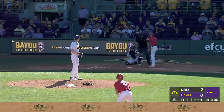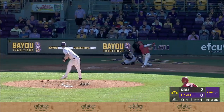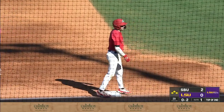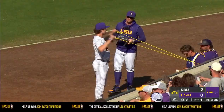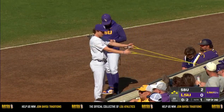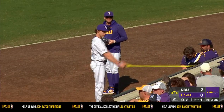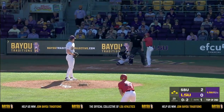Bases loaded, 1 out, 2-0, Stony Brook leading. Hurd's 0-1 pitch. Got him to chase, swing and a miss. Gets ahead, 0-2. That's a quality pitch. Nothing Fox would be able to do with that pitch. Now it's got to be a non-hittable pitch. This ball's got to be up in the zone at 95, 96, or bury the off-speed pitch and trust your catcher. 1 out, bases loaded.